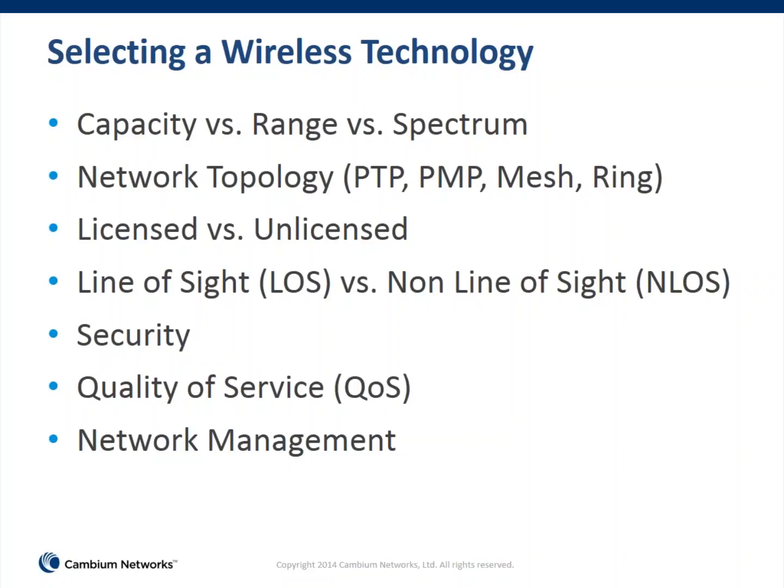And then network management, this is a key piece and important from Cambium's perspective, that we are able to deliver end-to-end management using our cnMaestro solution that provides a cloud-based management view of every device in the network from end to end. So you get a nice single pane view. I've got a screenshot on that in an upcoming slide.